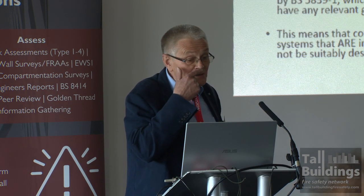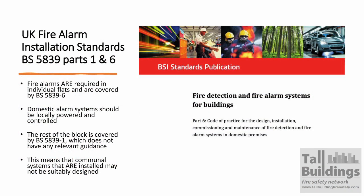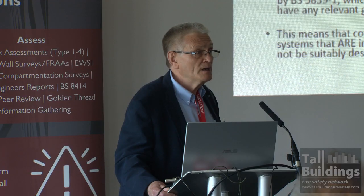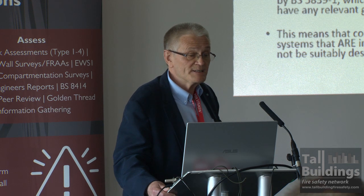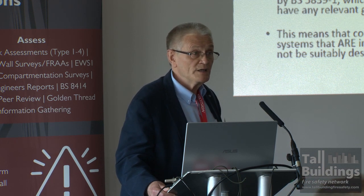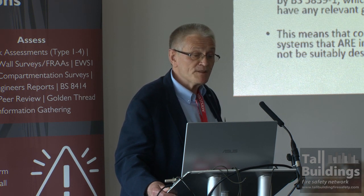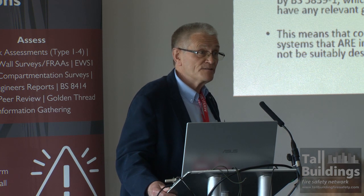So, other relevant documents: fire alarm installation standards. This is my specialism, particularly Part 6. These are required in flats, as we've already said. And one of the things that's said is that domestic alarm systems should be locally powered and controlled, so not part of any other building system. But the rest of the block is covered by BS 5839 Part 1.